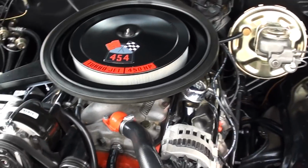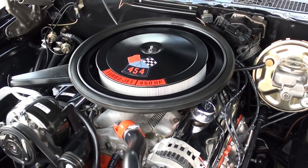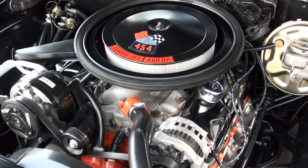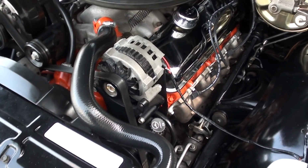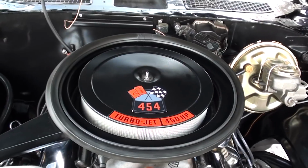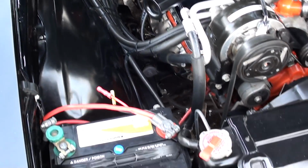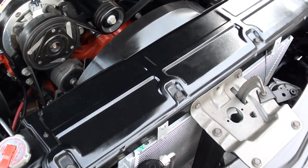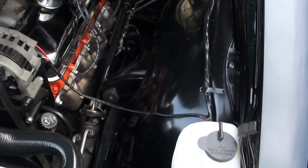Again, great car. This is a crate engine. It's an LS6 crate engine, 454, 450 horse. It's got a Holley 4-barrel on it. It's got a Winters GM aluminum intake, stock exhaust manifolds, power steering, power 4-wheel disc brakes. It's got factory air. Yes, the air does work. Four-core big block radiator in it with a shroud.